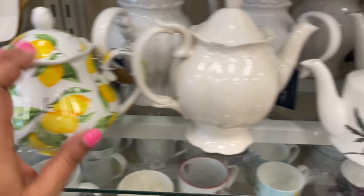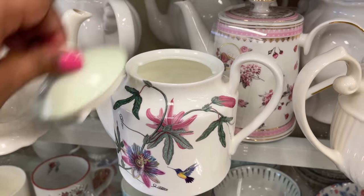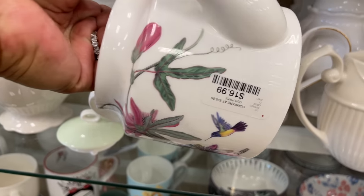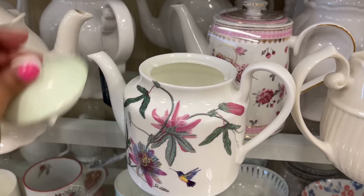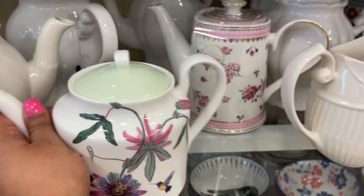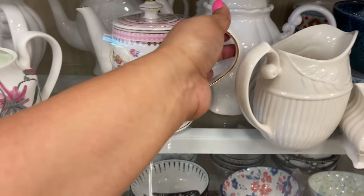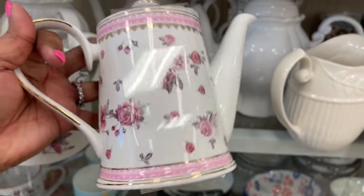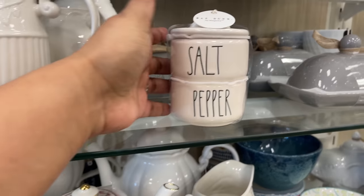Look at the little lemon one. So cute. I love all of them. I love every single one of them, actually. This one has the flowers with the bird. $16.99. So pretty. See, here I am. I'm trying to make sure. And it might not even show in the video, but I'm telling you, many close calls. So many close calls. It was crazy.